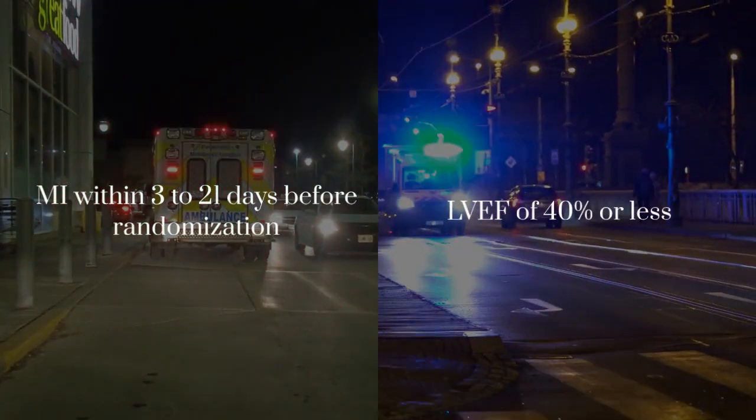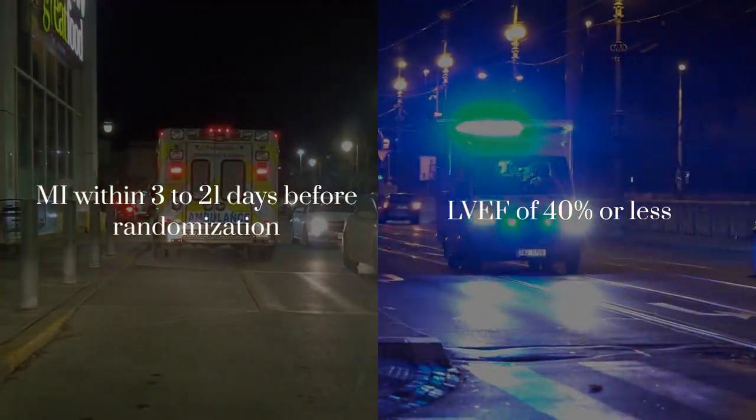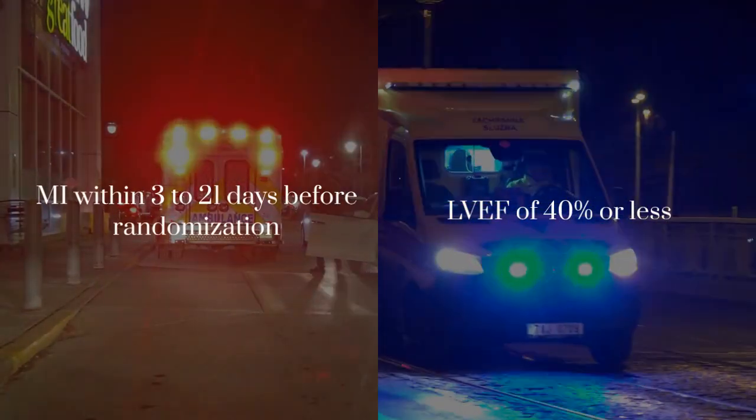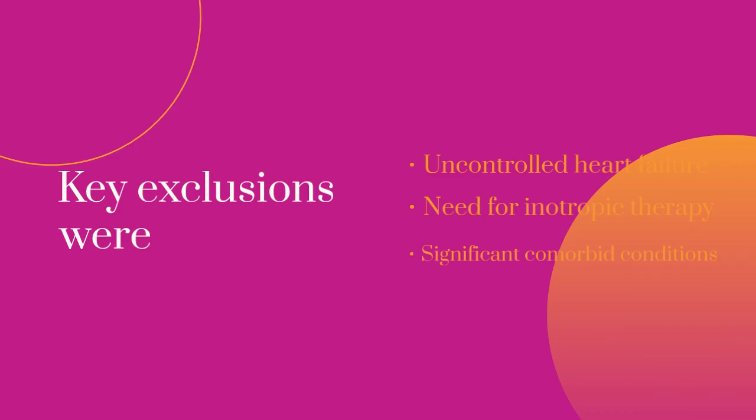The trial included patients aged 18 and older with MI within 3 to 21 days before randomization and LVEF of 40% or less. Key exclusions were uncontrolled heart failure, need for inotropic therapy, and significant comorbid conditions.